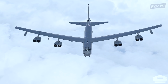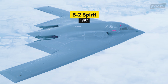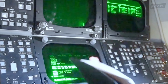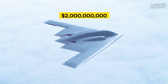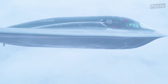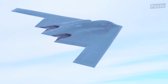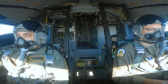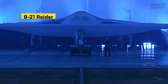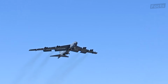The B-52 never did. The Northrop B-2 Spirit followed in 1997. The flying wing stealth bomber, nearly invisible to radar. Each one costs about $2 billion by the government's own accounting, which is why only 21 were ever made. Both are extraordinary machines, and both are now scheduled to retire before the aircraft they were meant to replace, handing their missions to the incoming B-21 Raider in the 2030s, while the B-52 flies on.